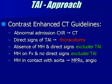Now, there's the caveat, though. If you see mediastinal blood, and it is in contact with your aorta, but you don't see direct signs, I will always stress to the residents, try to do these MPRs or your MIP images first, get another look at it from a different way, see if those subtle injuries are there. And if there's still any question, by all means, turf it to angio. It is the next appropriate examination. It still is the gold standard in the literature.